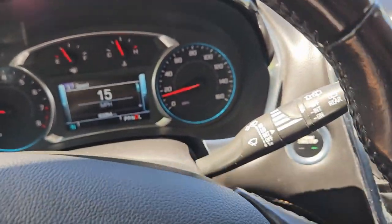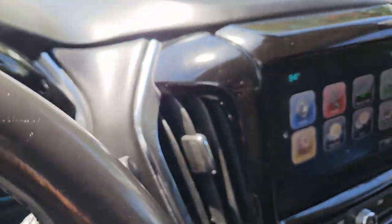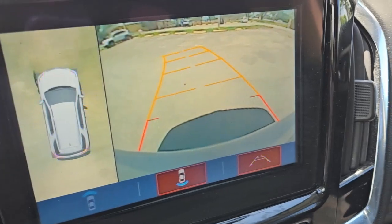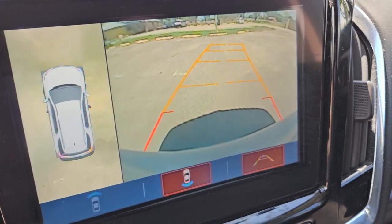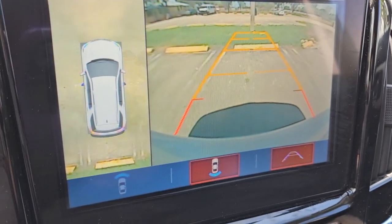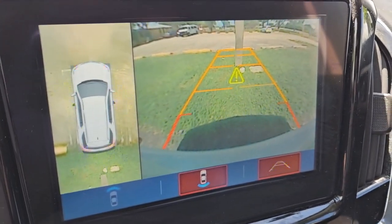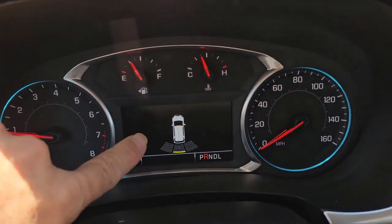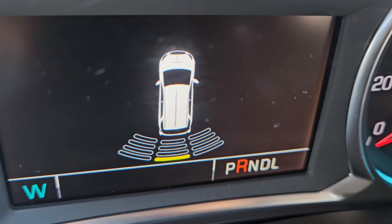Okay, so let's select the little spot right here. We'll turn in. Check out the backup camera now as soon as you put in reverse. There you go. Super nice. So as we get closer to something here, you get a little flashing triangle there, letting you know you're getting close. And then here on the actual cluster, it'll show you what sensor you're getting too close on.